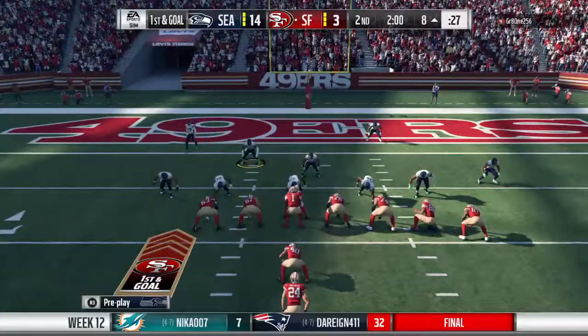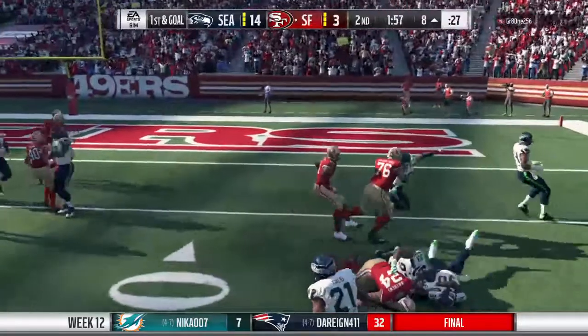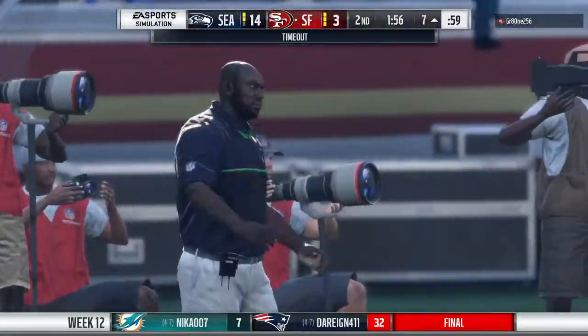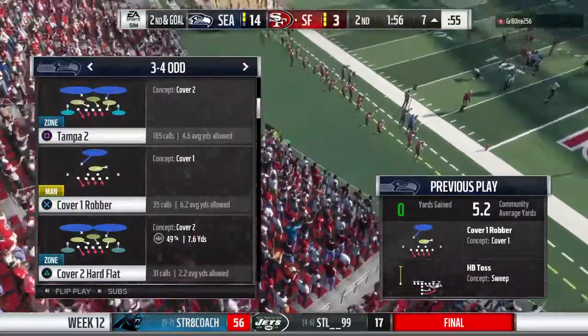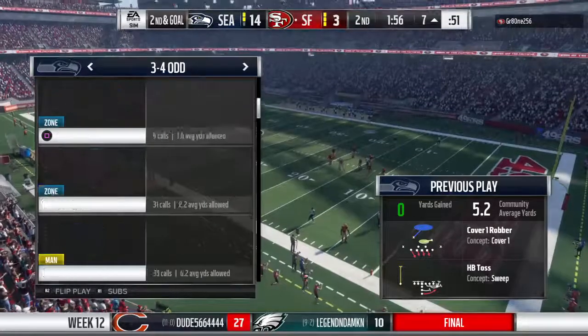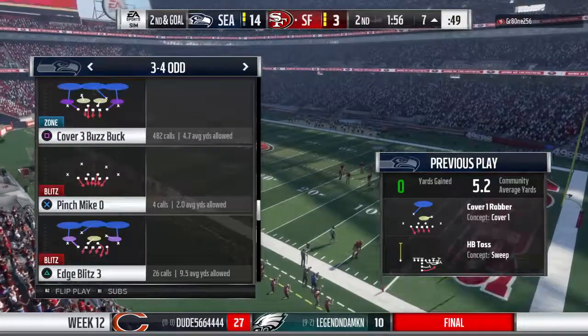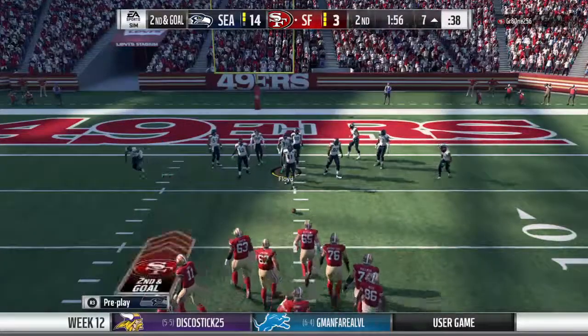Here we go! 1st and goal from the 8. It's a toss right. Ryan Matthews looking for a cutback lane, but nothing there as he's met at the line of scrimmage. So if I'm an offensive coordinator, there's one thing that I know for sure. This is one of the top 5 teams in the NFL against the run. So when I look at my playlist, I'm probably thinking about throwing it.